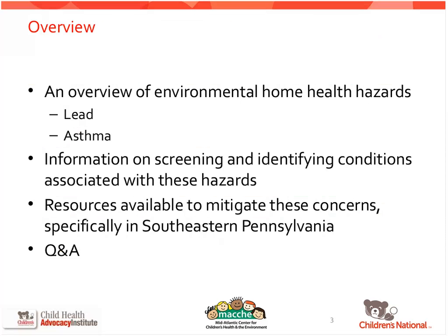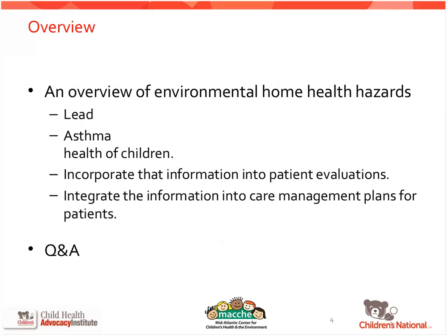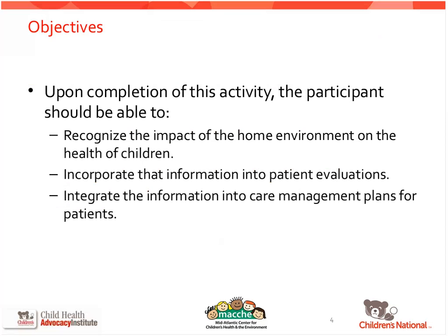We're going to think about environmental health hazards in the home and hone in particularly on lead and asthma, and try and provide the listeners with information about screening and identifying and then managing these conditions. And we'll focus some specific information on individuals based in southeastern Pennsylvania.